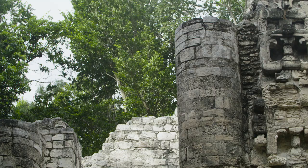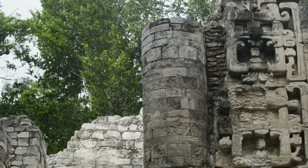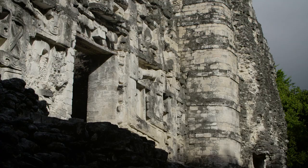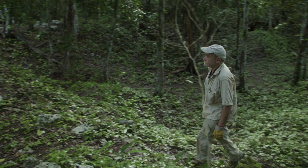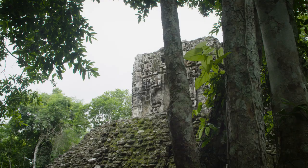The Maya lived here for over 1,500 years, sustaining densities that were higher at some point than what we have today. Even when you see the forest that's somewhat pristine, it shows the Maya hand right there.